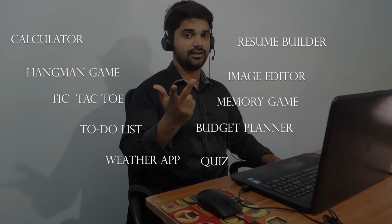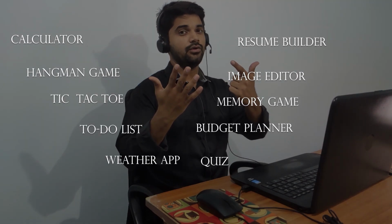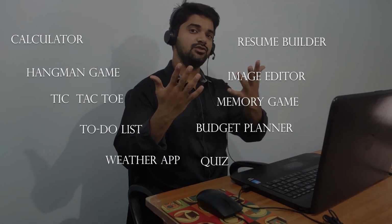The projects that you can make will be a calculator, hangman game, tic-tac-toe, to-do list, you can make a quiz, you can make a weather app, you can make a budget planner, you can make a memory game using JavaScript, you can make a very simple image editor, and finally you can make a resume builder using JavaScript. So these are the 10 projects that I want you to do that will help you enhance your JavaScript developing skills. I myself am a JavaScript beginner and I have taken the same course and I have done the same projects that I am telling you. So they are tested and tried, and I can say that I am fairly good at JavaScript now. You can also see that I have made some videos on the above mentioned projects in the same playlist, and I will be uploading videos of other projects too.